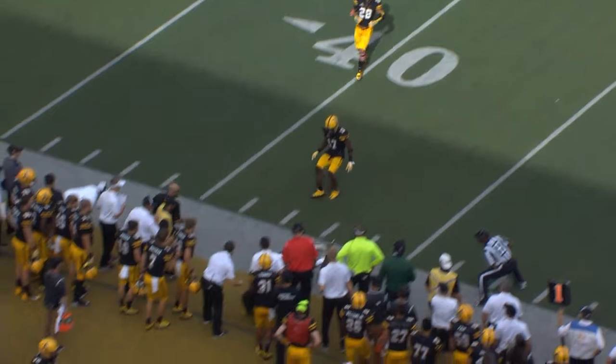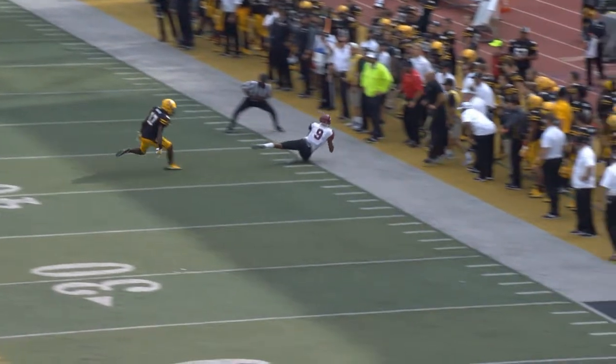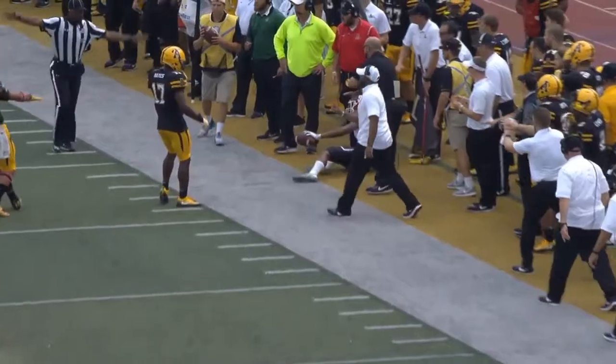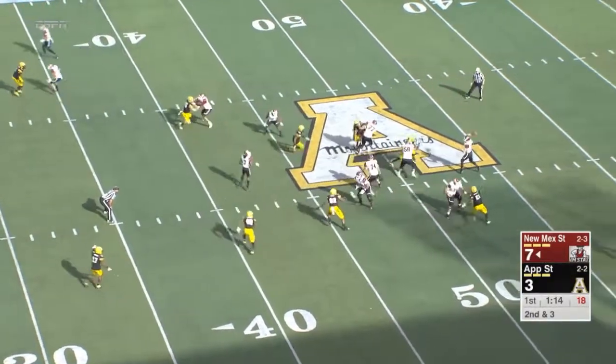I think he's out of bounds, actually. I think this is going to go in App's favor. Yeah, because I think he leaves the ground to make the catch, and when his body makes... So you've got players out of the game, reviews going against you. You've got to make your own breaks now for your Appalachian.